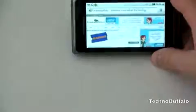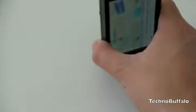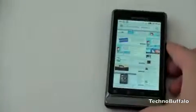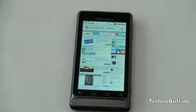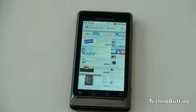If you go ahead and rotate it, of course, you've got a landscape view as well. Browser-wise, it's pretty much exactly what you'd expect from a very powerful Android phone. It works well. I've done a ton of browser reviews on many different phones, so I'm not going to rehash it here. It just works well and does have Flash support. So if you're looking for a phone that can do that, look no further than the Droid 2.